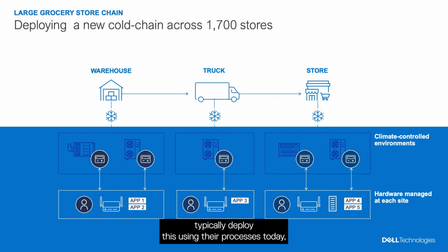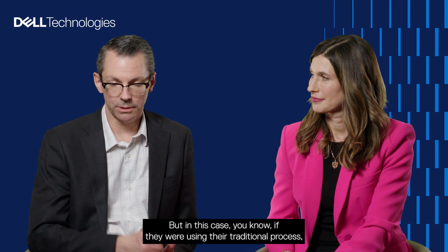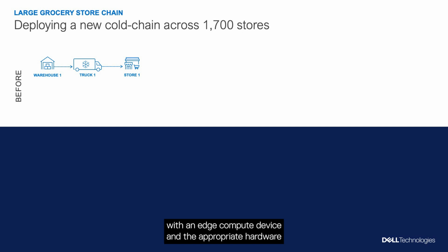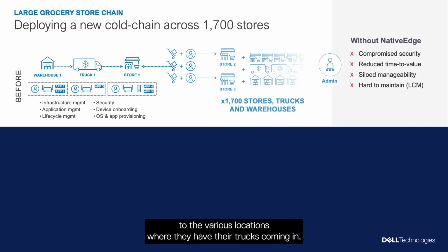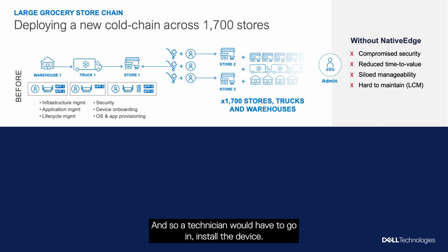Now, how they would typically deploy this using their processes today, and this is something that maybe they've done for other IoT use cases, but in this case, if they were using their traditional process, they would send a skilled technician with an edge compute device and the appropriate hardware to the various locations where they have warehouses, to the various locations where they have their trucks coming in and they outfit them for whatever use cases, and to the individual stores. And so a technician would have to go in, install the device. They would have to actually provision the software onto that device, do all of the configuration, and get it set up to actually operate.